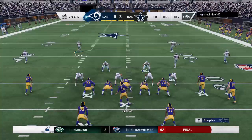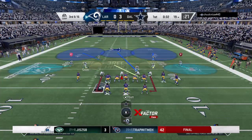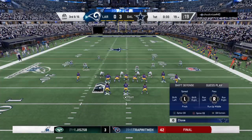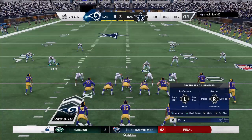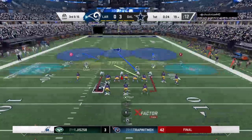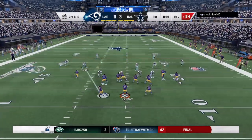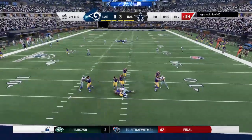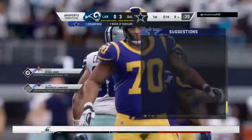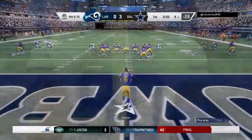So Goff, he'll try to refocus after the sack. The Rams now set up with a tough one, a 3rd and long. Out of the gun, Goff. Under pressure again, and down he goes again. Off the edge, it's Tyrone Crawford with a sack.